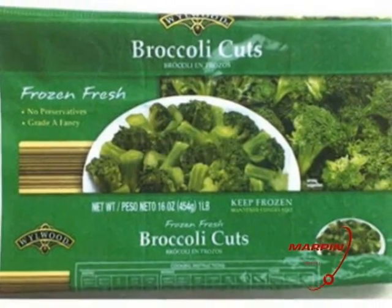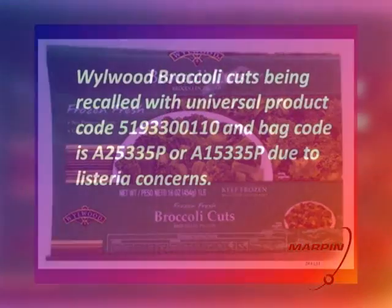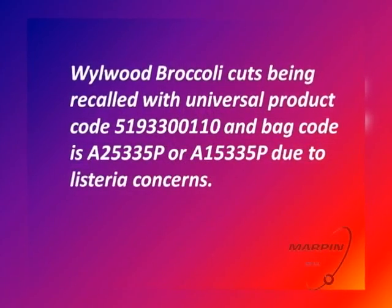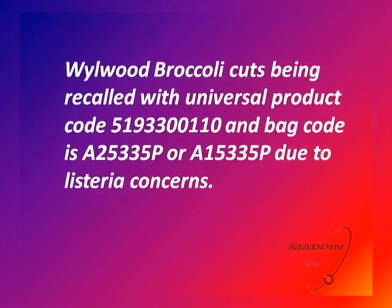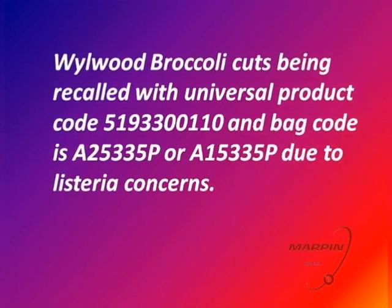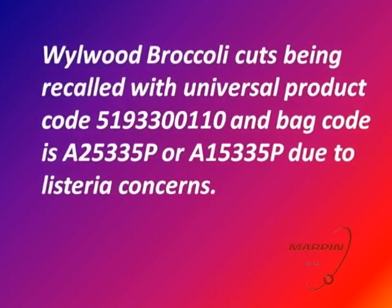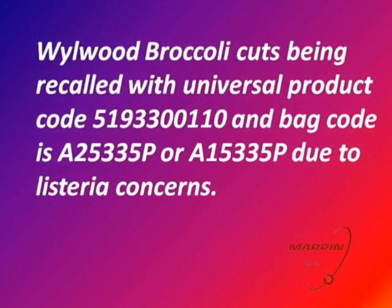Thanks for staying with us. Local agents of 2 internationally distributed food products recalled recently say local consumers have no reason to be alarmed. The Save-A-Lot store product, Wildwood brand frozen broccoli cuts, was recalled on Sunday due to listeria concerns. But a marketing representative of Save-A-Lot Dominica has confirmed that the particular product code for Wildwood broccoli cuts being recalled is not sold at the Dominican store.